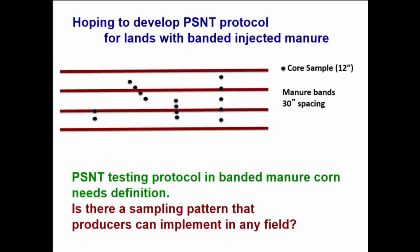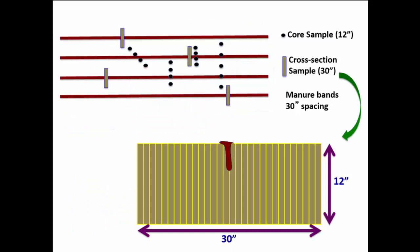If you look at this diagram, the brown stripes up there are just a simple representation of what the 30-inch spacing and the banded manure would look like. And the round circles are just some 12-inch core samples that we would take for PSNT sampling. These are just some ideas. What would be a good protocol to really get a representative sampling? And is there a pattern that we can implement at the farm level that can be repeatable and used in any field?